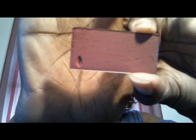And for my cheeks, I am wearing Cherry Blossom by Mary Kay. It's a pretty color. I have that on my cheeks if you could see that. That's all I have on my face today, I believe. Yes. So this is my look for the day.